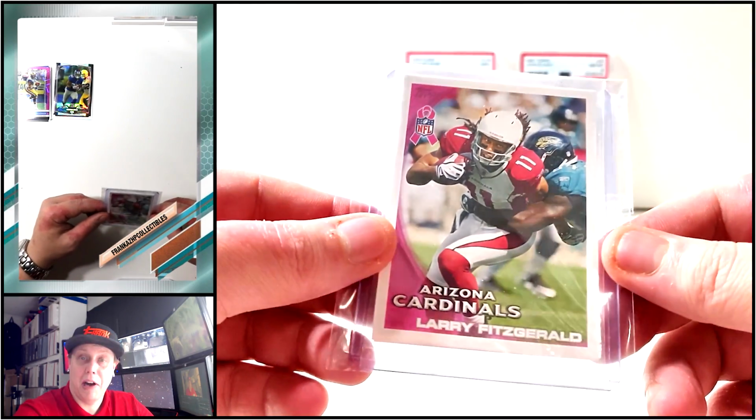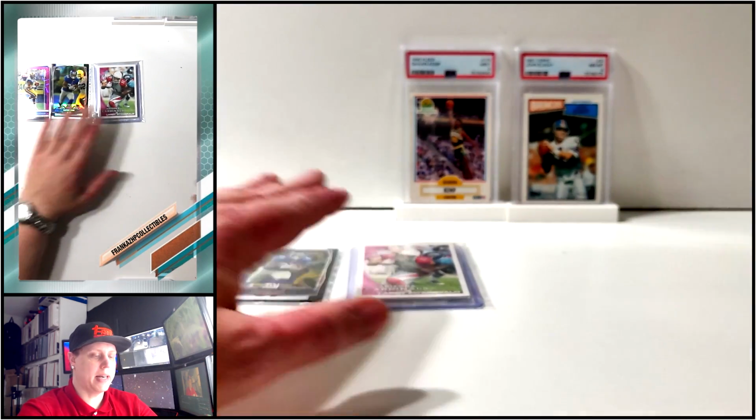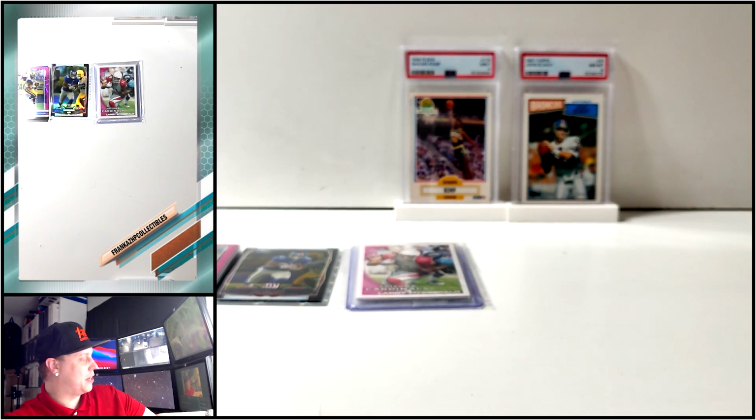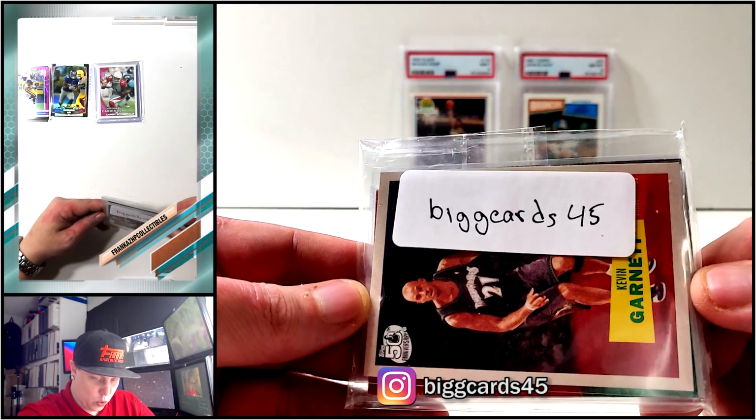I'm going to put it in my pack collection, which I need to do an updated video on at some point. One of my next couple collection videos will be pack collection. I'll probably have to separate it into multiple videos, like Topps football, non-Topps football, and then everything else: basketball, hockey, wrestling, non-sport, stuff like that. I'll figure it out. All right, next up, we got Big G Cards 45.